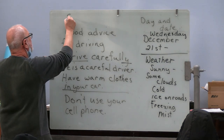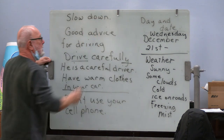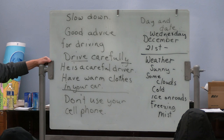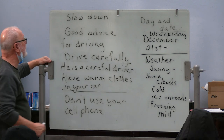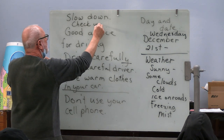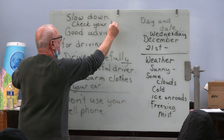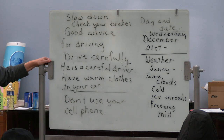If you walk. Slow down. Slow down, right? Yeah. Slow down. Your brakes. What are the brakes on your car? Brake. The brakes are what stops your car. So they say, check. Check your brakes.